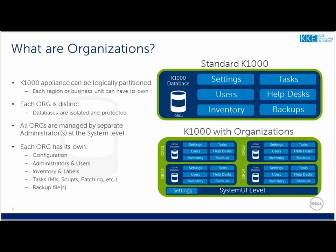And we'll describe this more as we go on, but each individual org has its own complete K1000 database, and they are separate from each other, okay? Distinct and distinguished from each other, right? So it means that you could have multiple business units, and each one could have essentially their own K1000. You only have to pay for one K1, right? And theoretically, you can have an unlimited number of the logical organizations within a single K1000. We'll talk more about that as we go on.